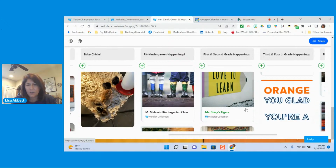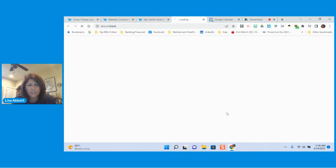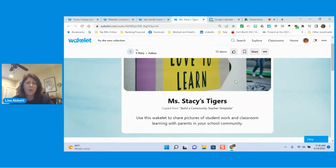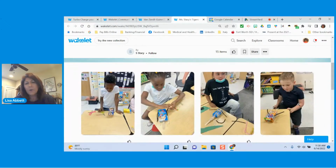And then I'll show you one more. I don't have time to go through all of these individual Wakelets that these teachers have added pictures to. But as you can see, what I tasked the teachers with doing, after I gave them a Wakelet template and they customized it, if they wanted to change this picture, they could. Obviously they updated their name, they customized anything they wanted to say here. But what I told them was to keep it for now just in the mood board format.